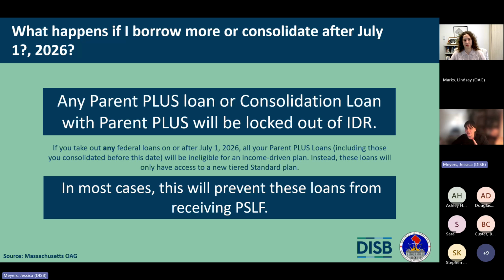So let's say you consolidate now and it's disbursed before July 1. But let's say you have to borrow more after July 1. Even still, that means you'll be ineligible for an income-driven plan or IDR plans. So instead, these loans will only have access to payment plans that tie the amount you pay to your overall debt balance. And you won't have access to repayment plans that tie your monthly repayment to your income. And in most cases, this will prevent these loans from accessing public service loan forgiveness.